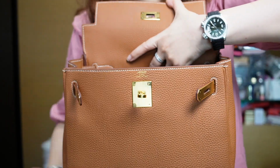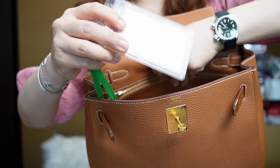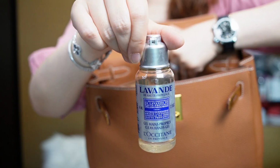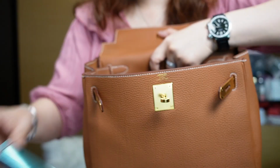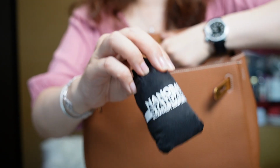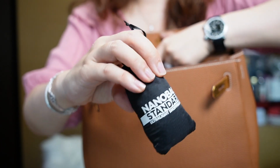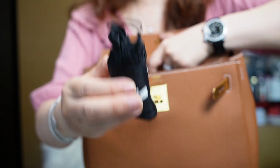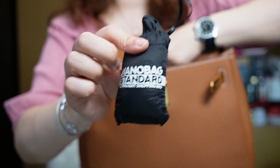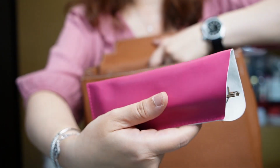The other things that I have in my bag are, of course, my corporate card to get into the door, a large hand sanitizer, and this is just from L'Occitane. I have some Starbucks mints, and definitely I have this nano bag. I carry this in all my bags just in case it starts raining. I can cover up my bag, or I can use it as an eco bag for any grocery or miscellaneous items. It isn't very big. What I really like is that it's just the size of about 2 thumbs, so it folds down quite nicely and is super compact.